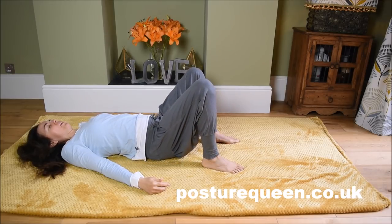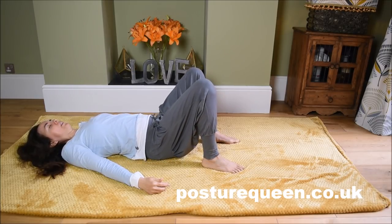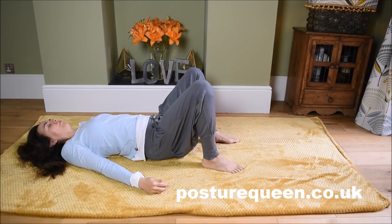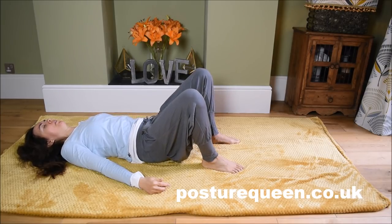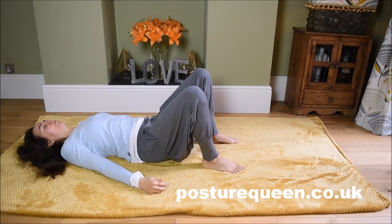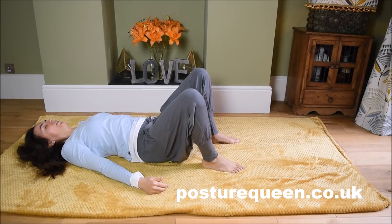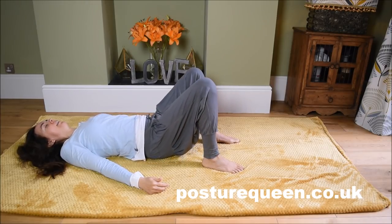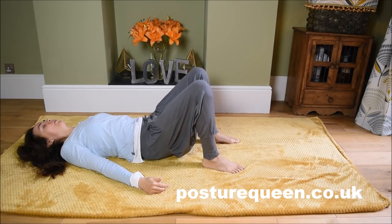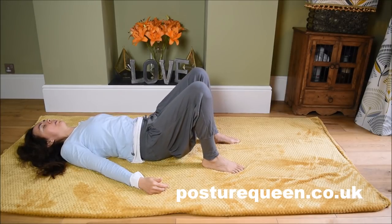Notice the movements in your chest, in your head. Notice what movement the head is doing. Is it following the pelvis or mirroring the pelvis? Notice if you are creating any unnecessary tension anywhere in your body, maybe your hands, your arms, your shoulders, maybe your facial muscles.